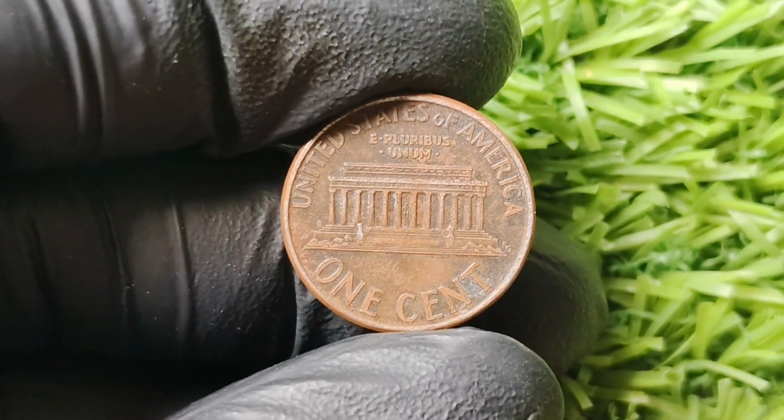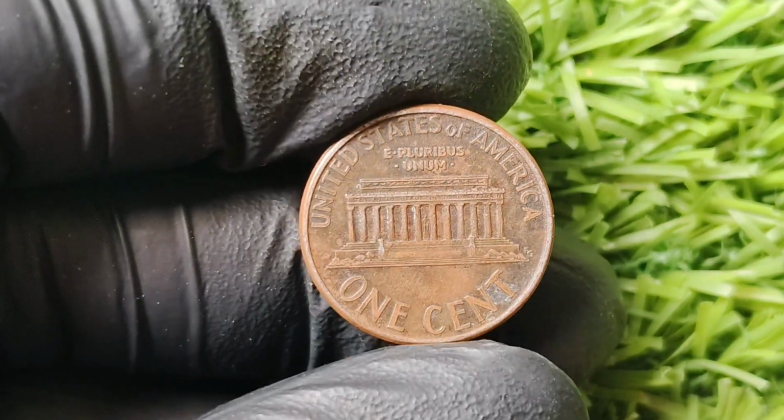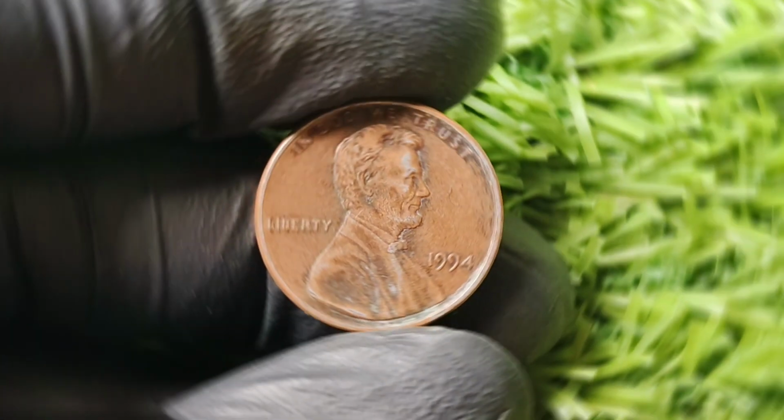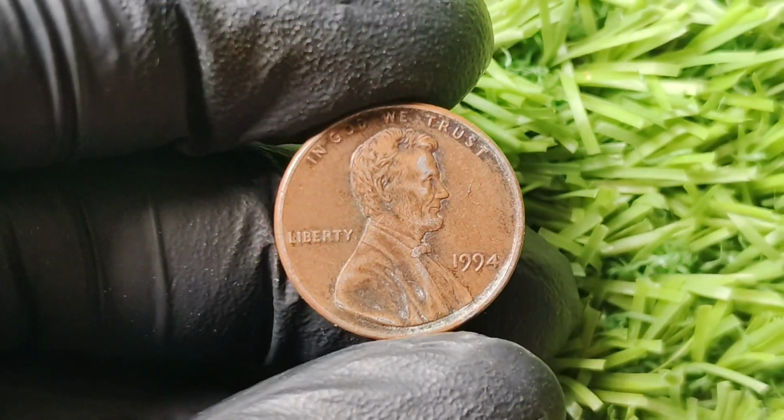The 1994 No Mint Mark Lincoln Penny is extremely rare because it was an error, not a normal production run. Errors like these are like lottery tickets for coin collectors. Speaking of lottery tickets, let me tell you a quick story about my own brush with this penny.